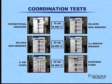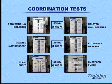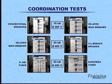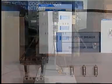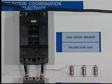6 tests will be run, with various protective types connected in series, respectively rated 200, 50, and 25 amperes. A downstream short-circuit closing switch will initiate the fault. The first test consists of an older 200 ampere breaker with modern 50 and 25 ampere downstream breakers. This scenario represents the addition of a new feeder to an existing installation.